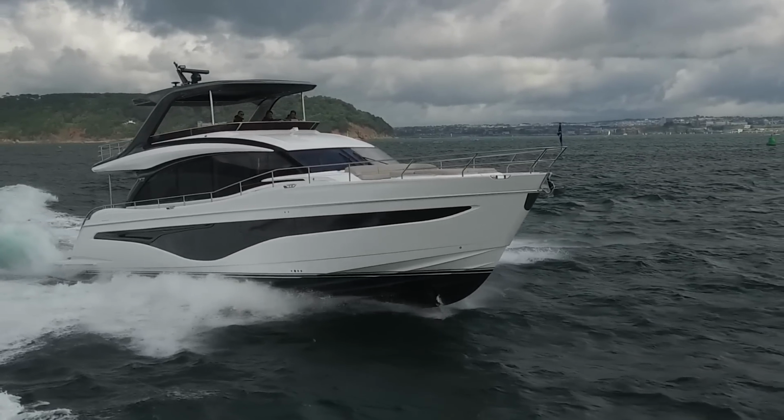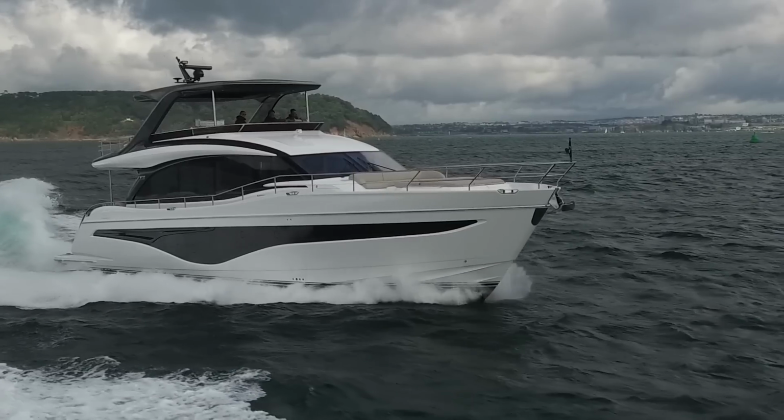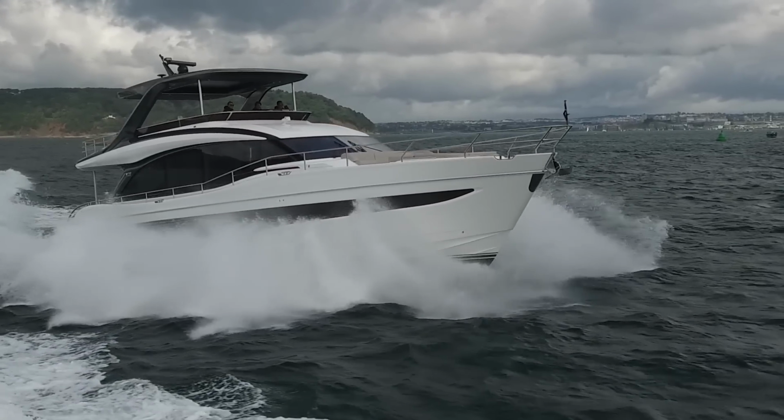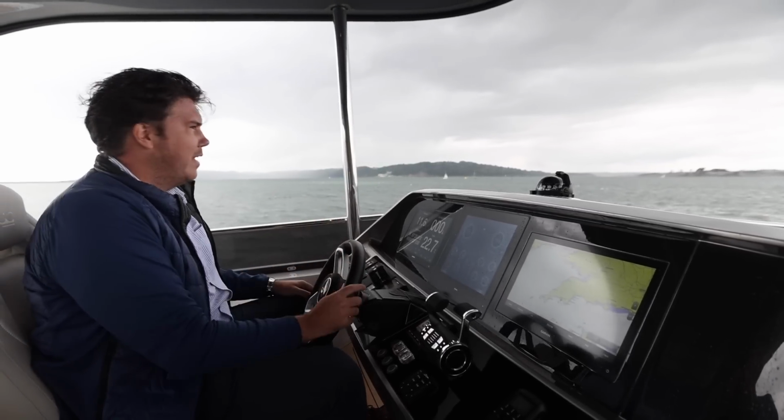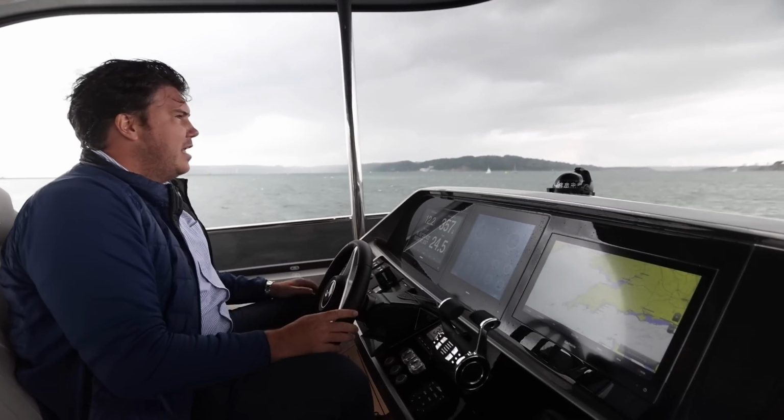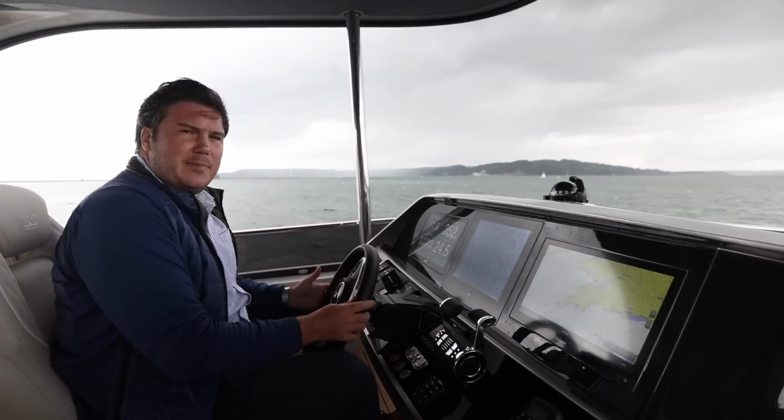And having said how solid this boat feels in a straight line, I have to say it's a pleasure to be able to test the boat in proper challenging conditions. It's been a sort of force 5 gusting stronger than that today with a swell to match. It's also incredibly light from the helm.